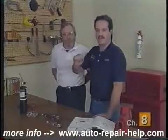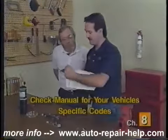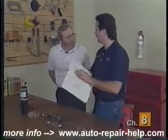Now, I used the key method to pull the codes on the car. On, off, on, off, on. I came up with a code 22. When I looked in our book, a code 22 said O2 system, full rich or full lean. So boy, we know where to start, don't we?